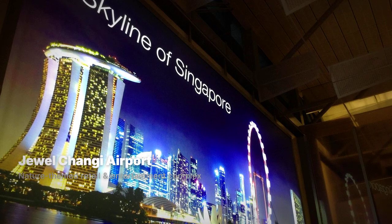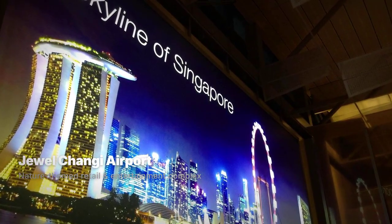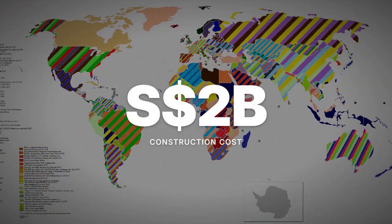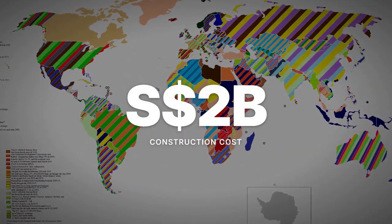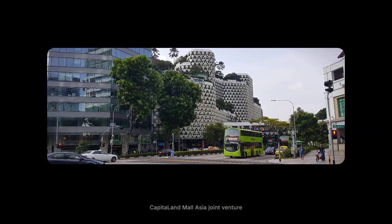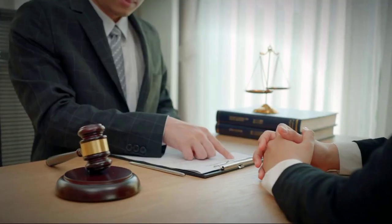Jewel Changi Airport is a publicly accessible, nature-themed retail and entertainment complex with a distinctive curved facade made of glass and steel that reportedly cost $1.7 billion to build. The concept was developed by Jewel Changi Airport Trustee Pte. Limited, a joint venture between Changi Airport Group and Capitaland, through its wholly owned shopping mall business, Capitaland Mall Asia.